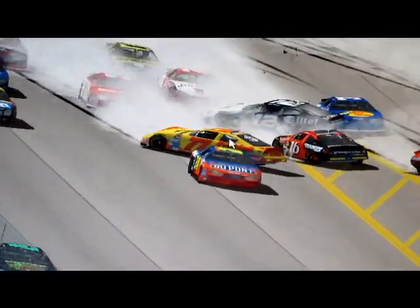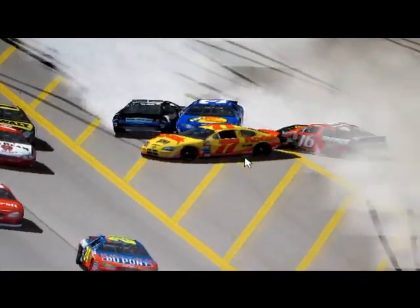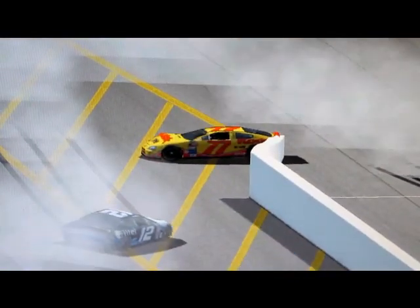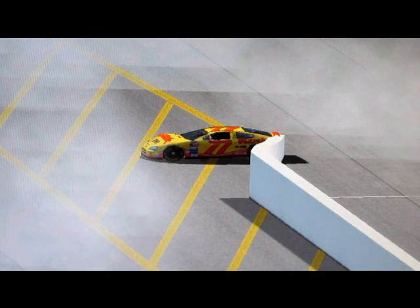But then watch the 77 right here. This is where it's most noticeable. He goes sliding down, still at a good 100 miles an hour, 80. I mean, he still hit that pit wall at a high rate of speed and actually almost flipped over when he hit it. I mean, that was a really hard hit there for Lewis Gordon. I hope he's all right.